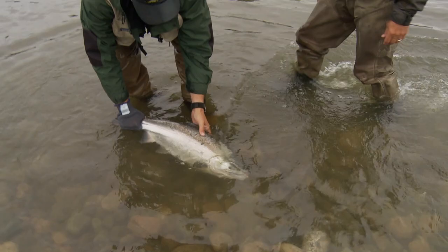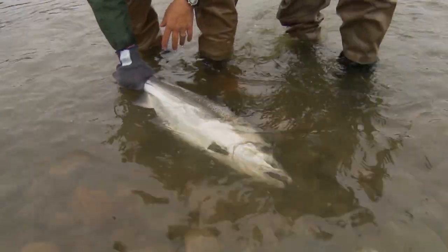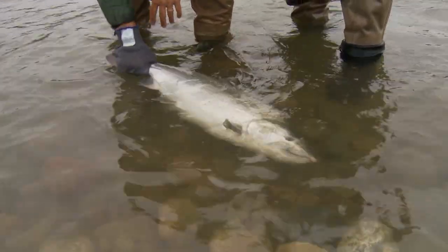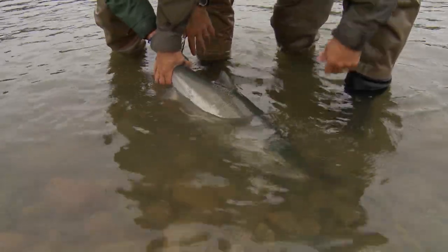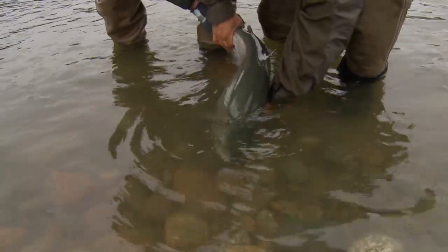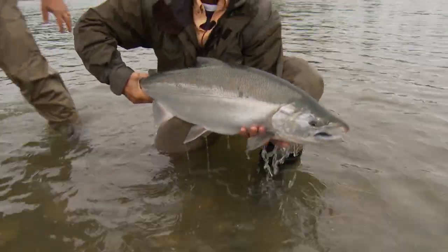So what do you have? Probably what, 18? I'd say at least 15 pounds, because of the weight, how thick he is, eh? Oh, I got to hold that guy up if I can. Can you get him? Yeah. I got him. Yep. Oh yeah.